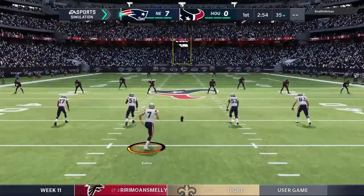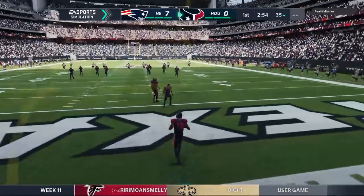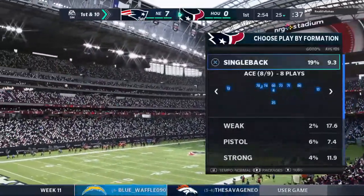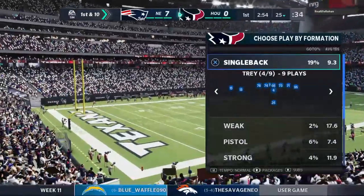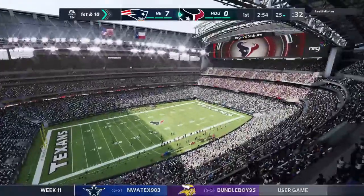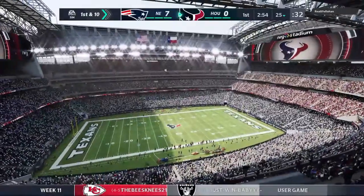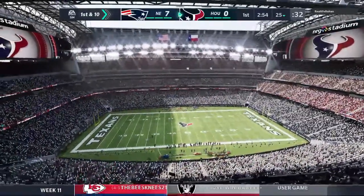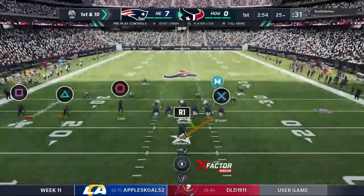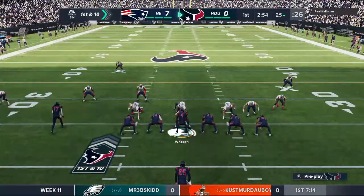Bailey now to kick it away after the touchdown. And no return on this one as the fair catch is signaled for and taken. The Texans take over 1st and 10 at their own 25-yard line. Watson will bring up the Texans here, 1st and 10 at their 25-yard line.